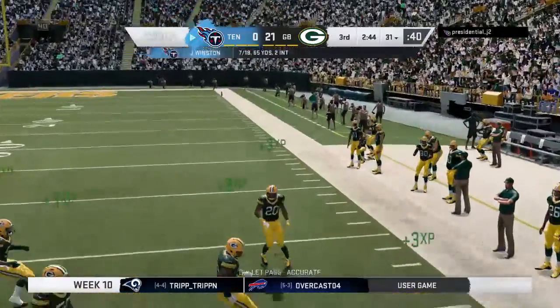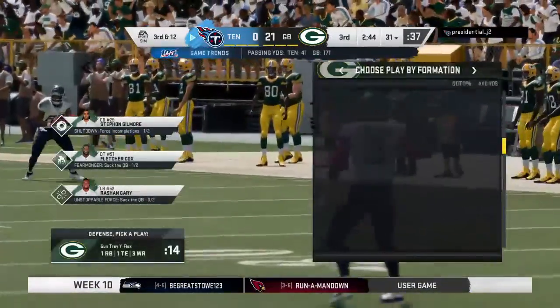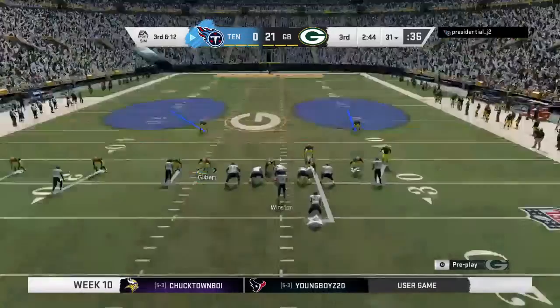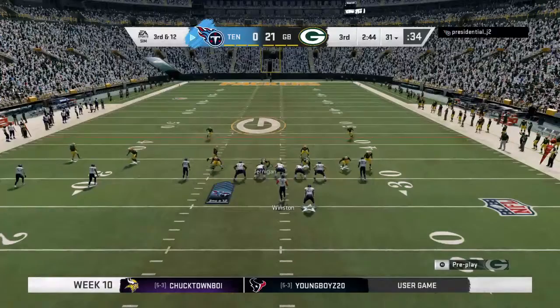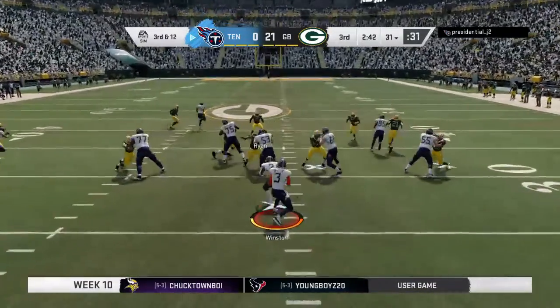They try to throw on 2nd down, but this one is incomplete. James Washington was the intended target, and it's 3rd down. What a difference a week makes. Last week he hit on over 80% of his passes. This week he's down under 50%. What do you see as the difference?